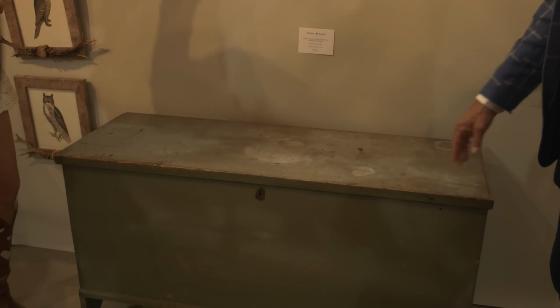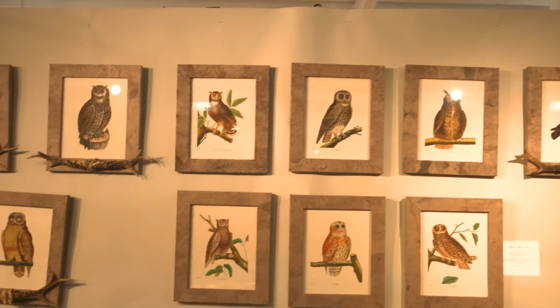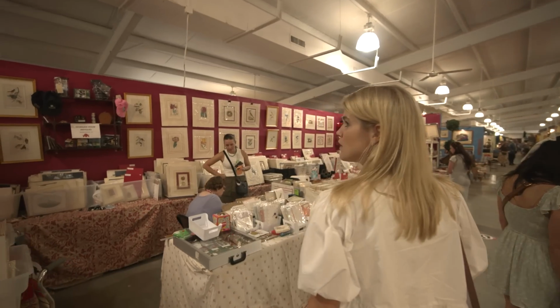These are incredible, and it really proves that a frame matters. It's not just about the art, it's also about the frame. Last year I had 24 on the wall, and a lady came in and bought them all. Wow.